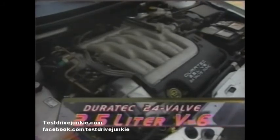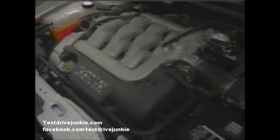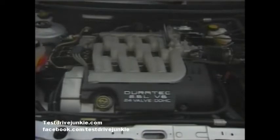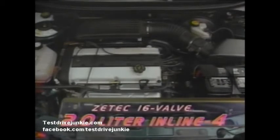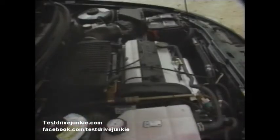as purring under the hood of our Cougar was Ford's proven 2.5-liter Duratec V6. Delivering 170 horsepower and 165 pound-feet of torque, the all-alloy Duratec features variable intake geometry, lightweight hollow camshafts, and an advanced E5 electronic engine management system. The standard engine is the equally reliable 2-liter Z-Tech 4-cylinder, producing 125 horsepower and 130 pound-feet of torque. Improvements to this engine have focused on structural changes that have reduced engine noise and harshness and improved durability even more.